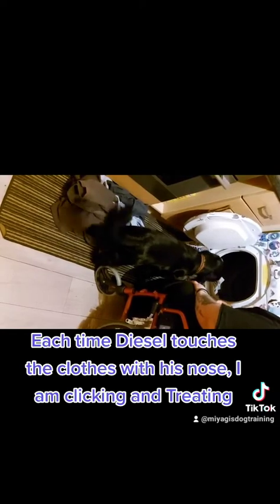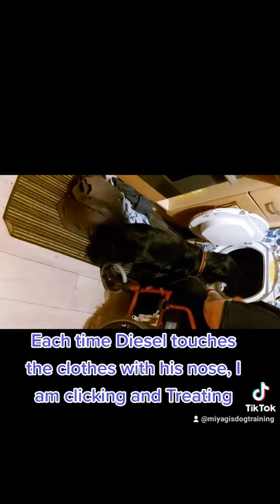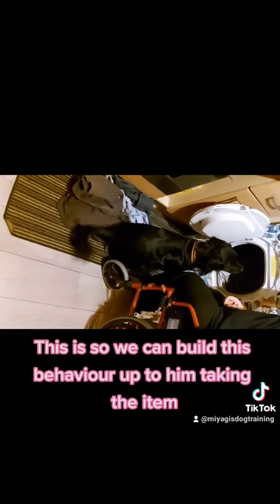You get it? Each time Diesel touches the clothes with his nose, I am clicking and treating. Get it? Yes, good. This is so we can build this behavior up to him taking the item. Take it, Hazel. It's all right, good boy.